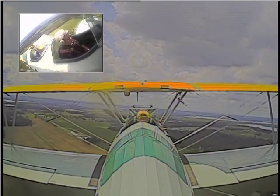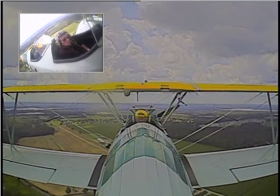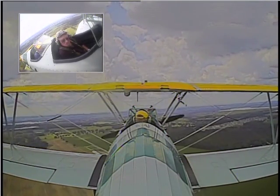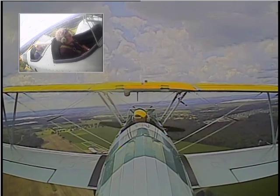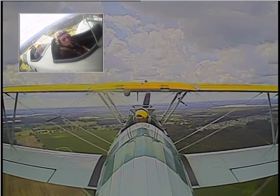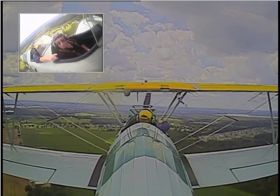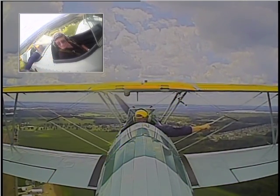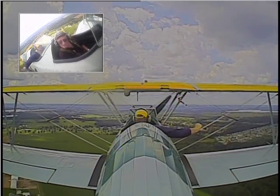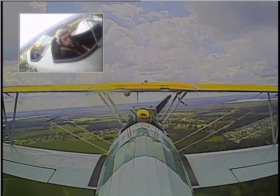Delta Kilo, for your turn to final, you're going to be number 2 to the airport. Copy, number 2 to the airport, we turn to miles. All right, looking good. When we get up here about 1 more mile, we'll make a right-hand turn, and the airport is over here. And altitude's looking good.